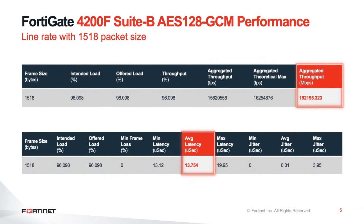In addition to the test that we showed earlier with IMIX traffic, which really gives you a good idea of the IPsec VPN performance of different types of packet sizes across the VPN tunnel, I also wanted to tell you more about large packets, which is more symbolic of something that would be seen on an elephant flow. In this case, we are able to get up to 192 gigabits per second with 200 gig QSFP28 interfaces, almost close to the line rate. The other key thing here is that we can achieve this performance with extremely low average latency of 13 microseconds and jitter as well.